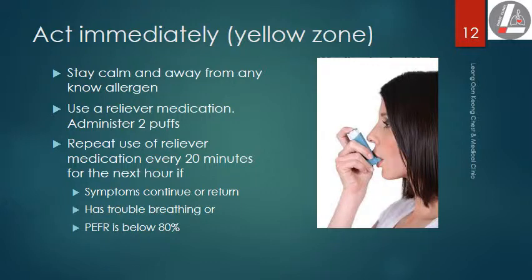To recapitulate, act immediately while in the yellow zone. Stay calm and away from any known allergen. Use a reliever medication. Start administering 2 puffs. One can repeat the use of the reliever medication every 20 minutes for the next hour if the symptoms continue or return, or the person has trouble breathing, or the peak flow reading is below 80% of personal best.